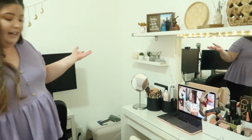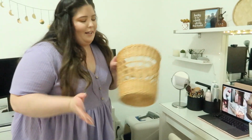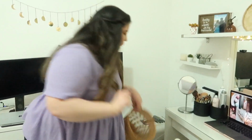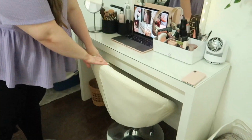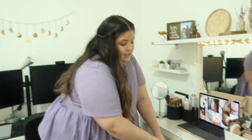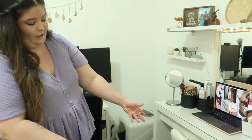You're so cute, baby. Okay, so then for my desk, we have the garbage can, which is from Urban Outfitters. I love this. It's so cute. I emptied it out before the video because, you know, cleanliness. Then this desk chair is from Amazon, I believe. I will have it linked. This is actually from my room at my parents' house, and I took it here because I really like it. Again, the cats scratched it up, but you know, it's just life with cats.